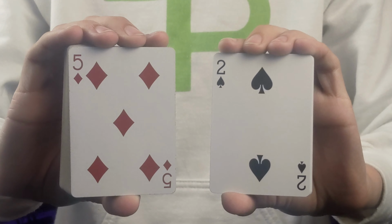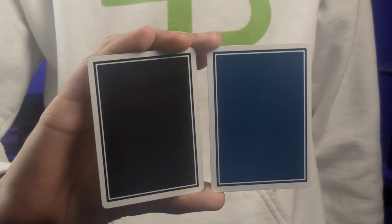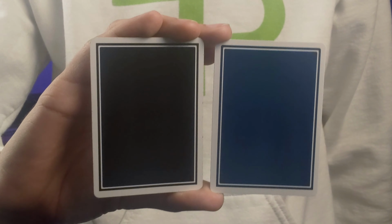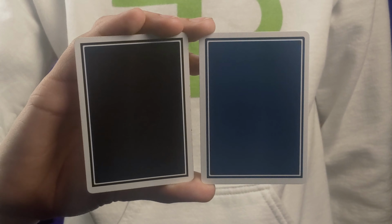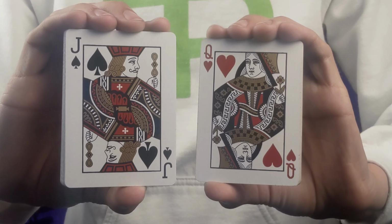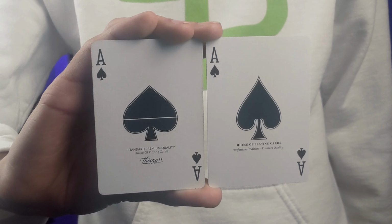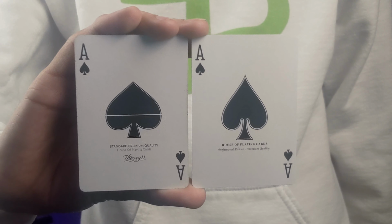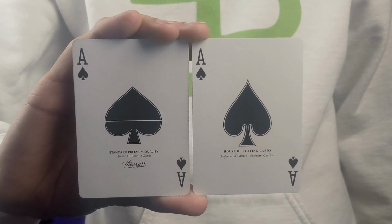Next we have the number cards, and again they are all Bicycle standard, so this will be a tie as well. Next is the back design, which is more than likely what you've been waiting to hear, and they are the exact same thing. It's literally nothing different except for if you bought a different color. The court cards are the exact same, so this one goes neither way. The NOC Pros and the Midnight NOCs do have slightly different Ace of Spades just for the pips, but it's not really different enough for me to grant a point either way.